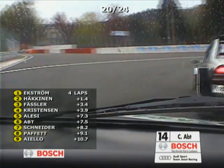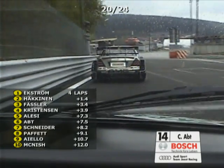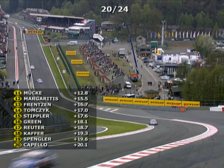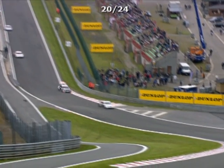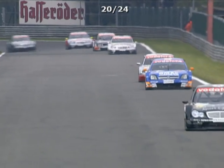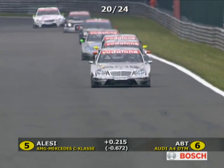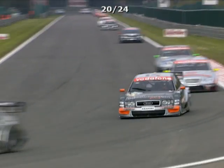The gap now shown as 1.4 seconds as we ride with Christian Abt, as he now sees those interesting aerodynamics there on the back of the Mercedes-Benz, developed of course by the HWA organization. Christian Abt flying up through Radion. And still everyone very close together. Look at that row of Mercedes-Benz there. One, two, three, four of them. Actually, it's an Audi in the middle of them. And that is Abt.